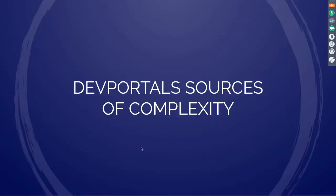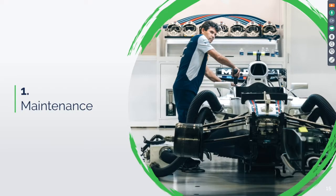Then in the next part of the webinar, I want to talk about all the different forms of complexity that we've seen with customers. I think probably the biggest advantage for the integrated portal is maintenance as a form of complexity. With the integrated portal, you can just completely rely on Apigee to do the maintenance of the dev portal for you. It's a SaaS solution, and you don't really have to worry about it. It's being done for you.